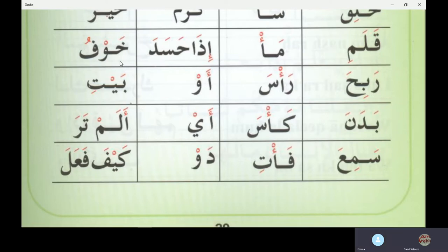What's the first sound again? Haw. Fool. How. Good. Rabiha. Ra'asa. Ow.